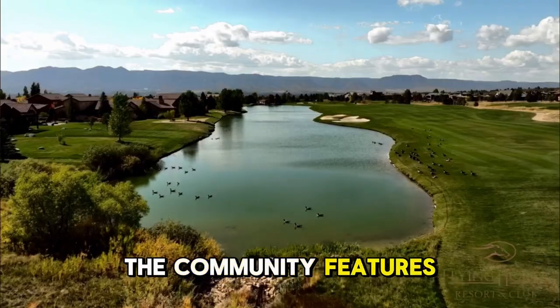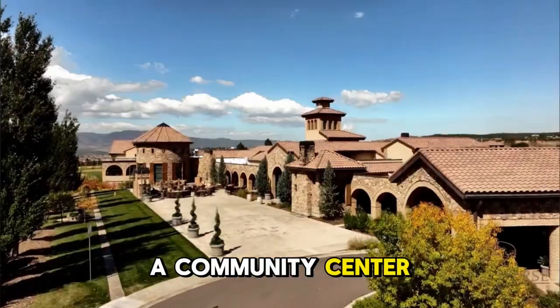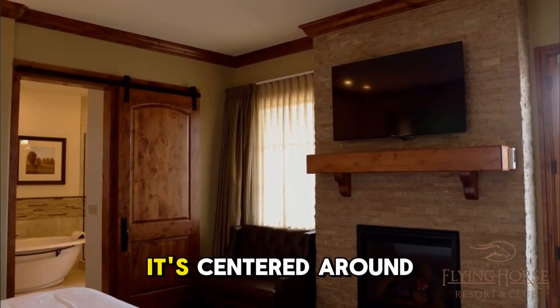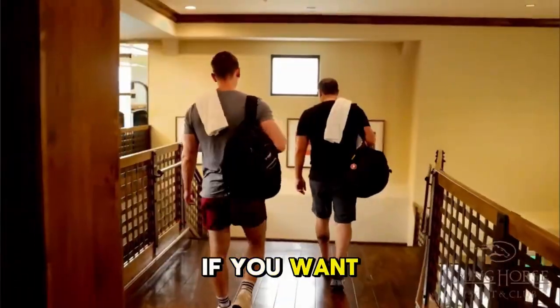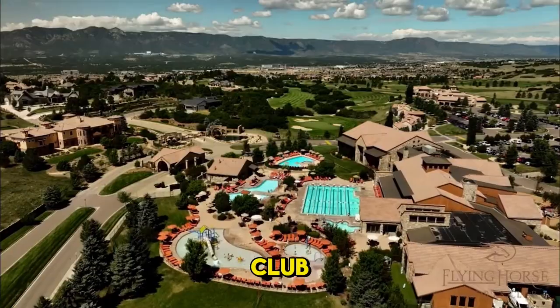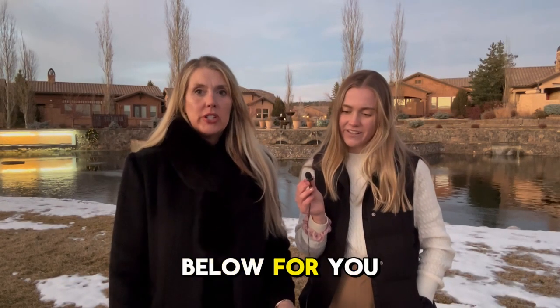The community features include a clubhouse, a community center. However, there is more, it's centered around the golf course. However, there is more cost involved if you want to be a member of the golf club. And there's several different levels of membership, which we'll have a link down below for you to look at.